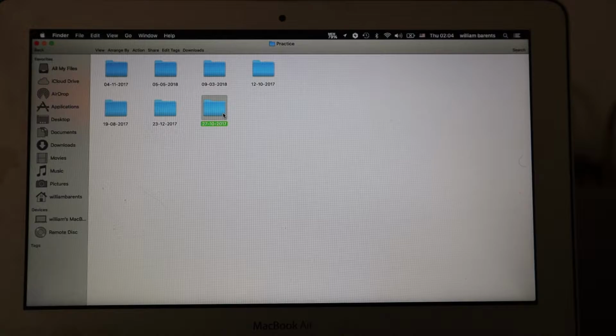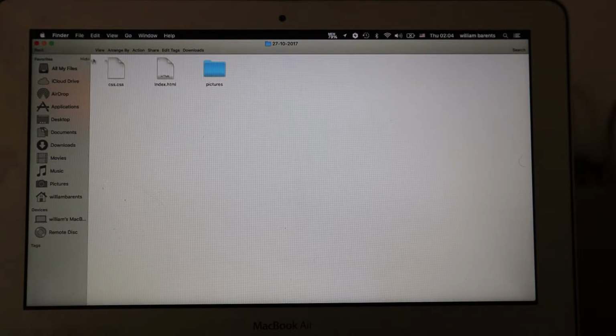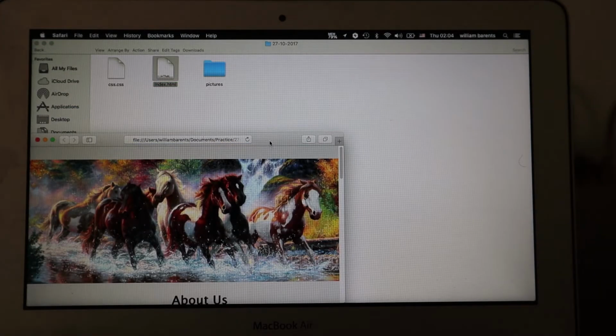Let's see what I actually got laying in the pipeline here. There's nothing over here. What is this actually? Pictures? I think this was like my first ever project that I had tried by myself. Let's see.